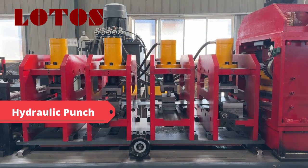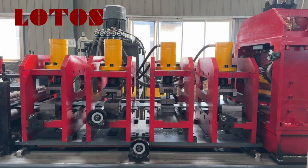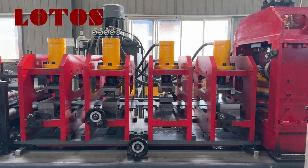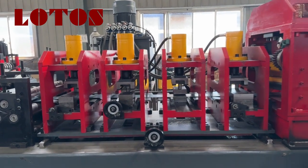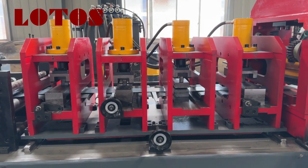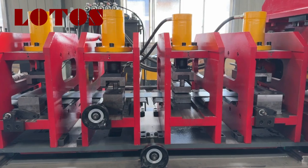Hydraulic punch. Operating mechanism. Uses a cylinder and pressurized oil system to apply uniform and adjustable force. Advantages. Consistent pressure throughout the entire stroke. Produces a clean punch without unwanted cuts or bumps. Suitable for high thickness and hard metals. Capable of high power punching with high force.